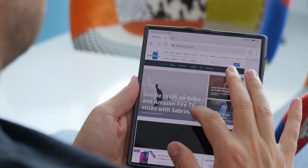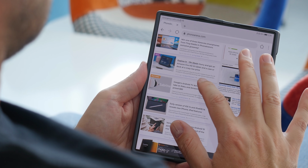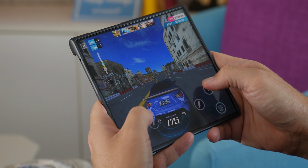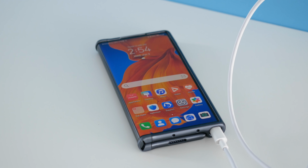The battery life is also very good. We got about a day and a half with normal usage, unless you browse or game on the unfurled display for long sessions, which could really drain it. Thankfully, there is a generous 65-watt brick in the box to fully charge the phone in about an hour.